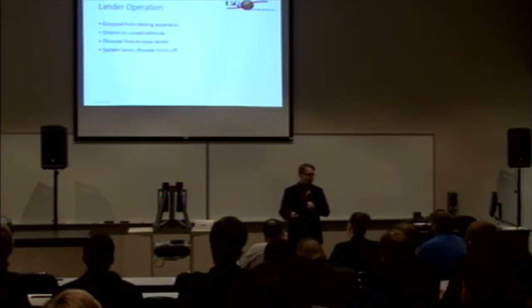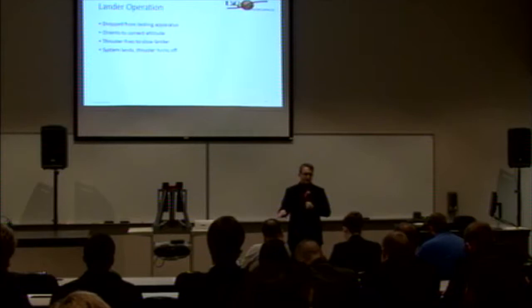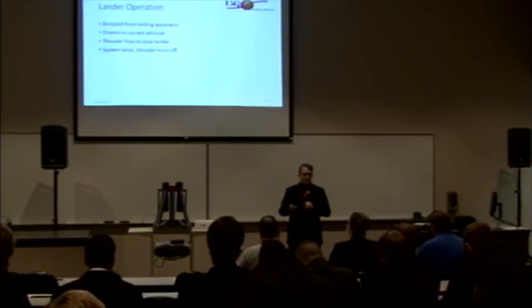Now, for the operation of our overall lander, we will attach it to a testing apparatus, and before it is released and it descends, the attitude thrusters will be turned on, and once it is released, the attitude thrusters will properly orient our lander for a safe landing attitude. And once it does this, right before it hits the ground, the main thruster will turn on and thus slow down our lander to a safe landing speed. And once it hits the ground, thrusters turn off.